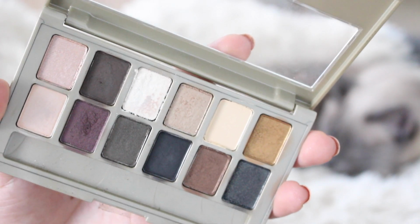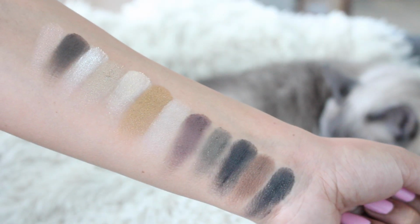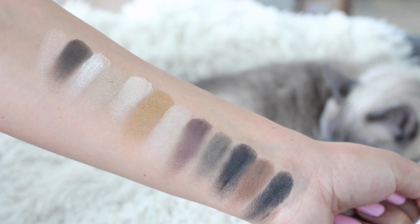It has kind of a hard pan, even though I didn't get the shadows wet. The shadows almost stiffened up as I used them and the texture changed. The gold in here, beautiful. I used it on my finger in a trying out new drugstore video, which I will link to down below, where I make use of this palette. But overall, I just don't think it's good. Even if it is like $12, $13, not good.